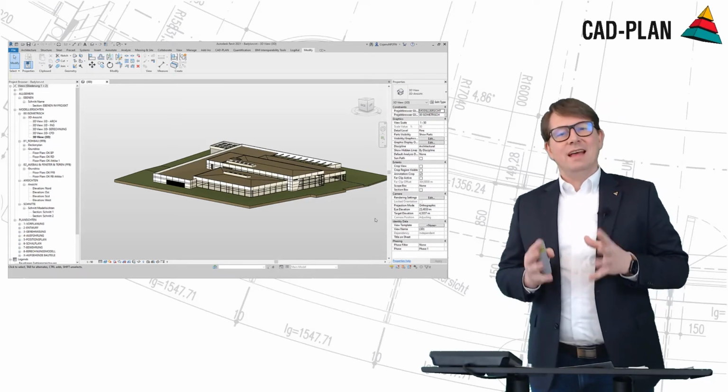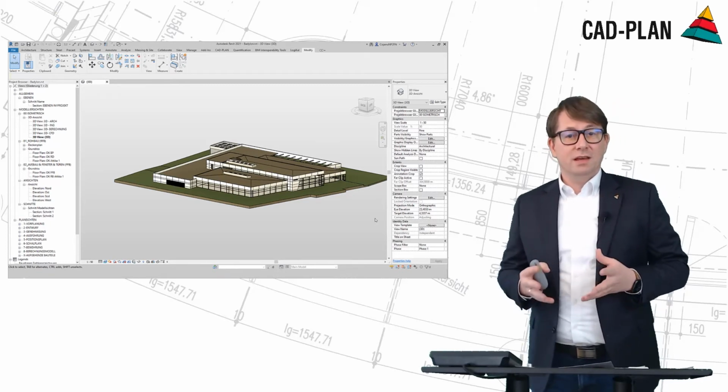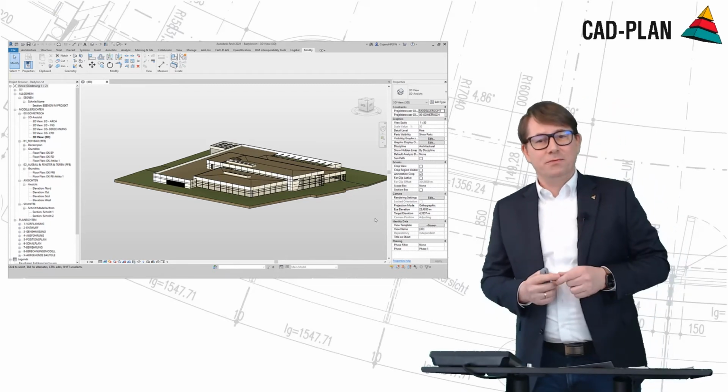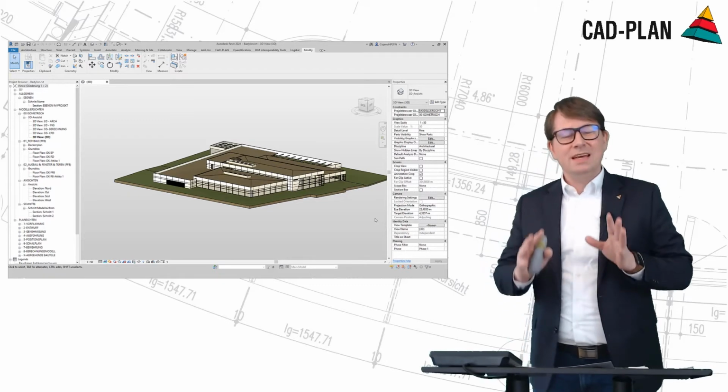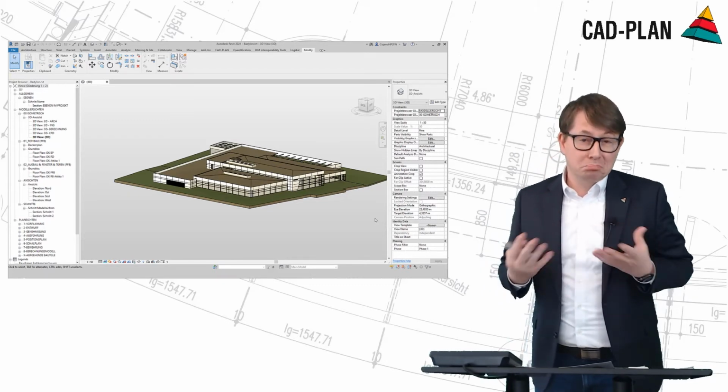Let us say that the data has been sent by email, for example, and we are now starting to feed it in. So, as I said before, BIM runs invisibly in the background, at least when it's working with our products. Did I mention that?